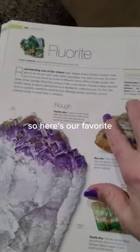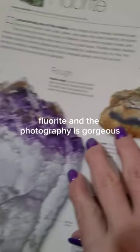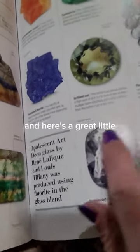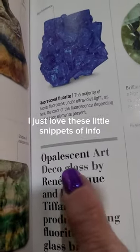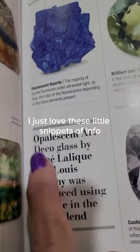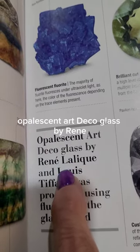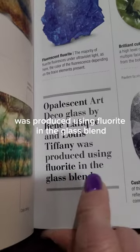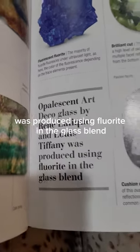Okay, so here's our favorite, fluorite, and the photography is gorgeous. And then here's a great little, I just love these little snippets of info. Opalescent Art Deco glass by Rene Lalique and Louis Tiffany was produced using fluorite in the glass blend.